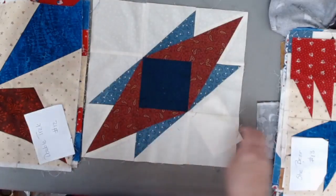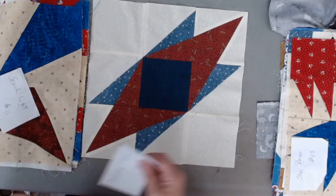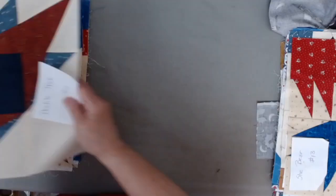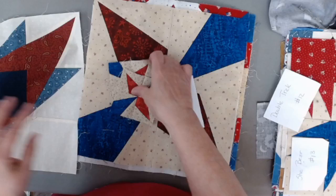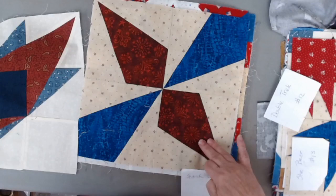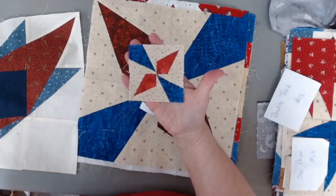This block was actually called Double Trek. It kind of had the look of Star Trek. That's where it got its name. So just because the pattern, let me go back to this one for a second, just because the pattern gave instructions to make 6-inch units so that you'd have a 12-inch finished block doesn't mean you have to only make it in that size.